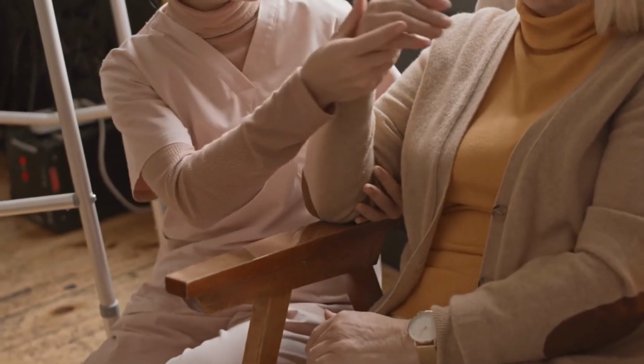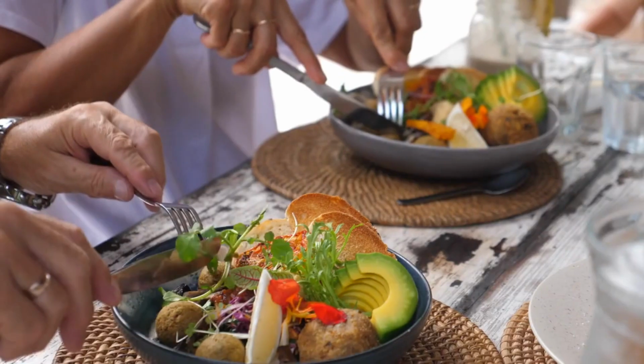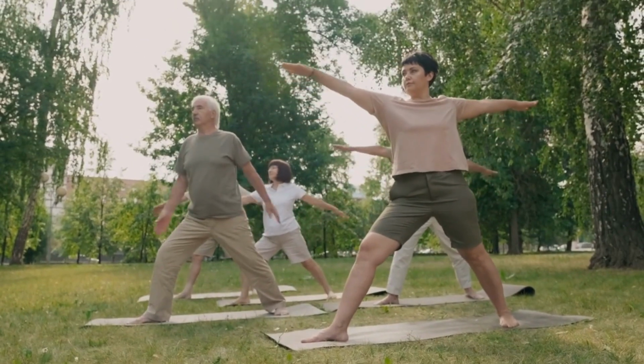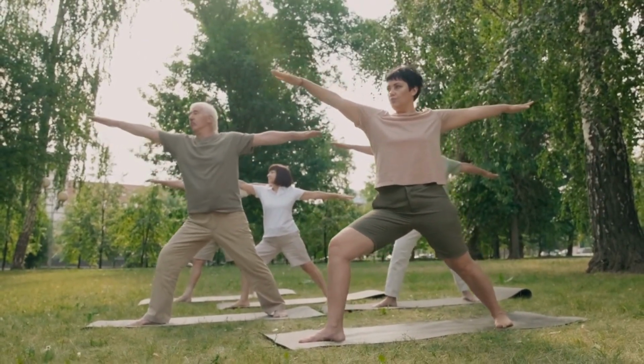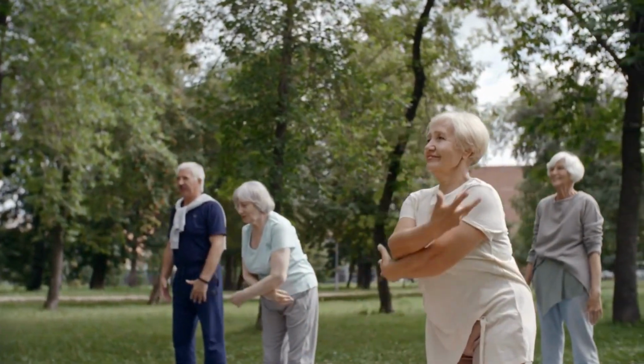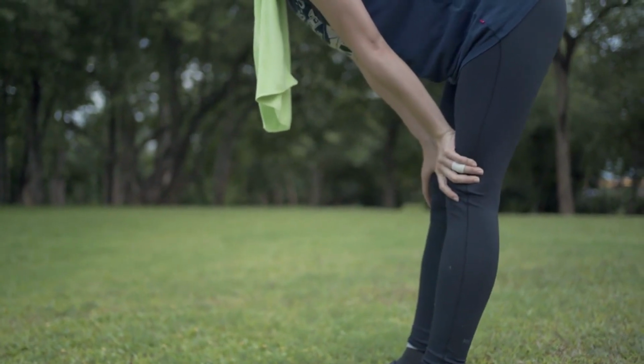Arthritis management involves a holistic approach that extends beyond relying solely on medication. Lifestyle changes such as maintaining a healthy diet, regular exercise, and weight management are vital components. These lifestyle adjustments can help reduce stress on the joints, improve flexibility and strength, and contribute to overall well-being.